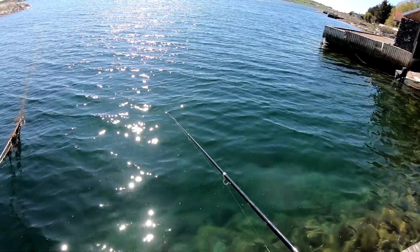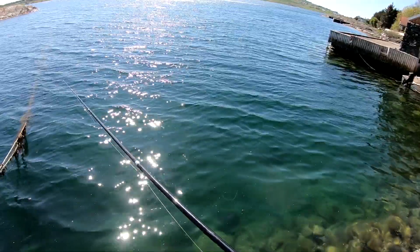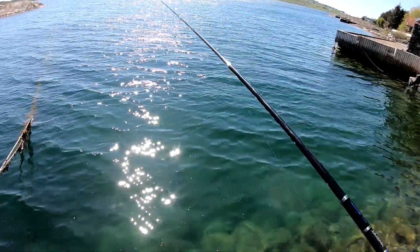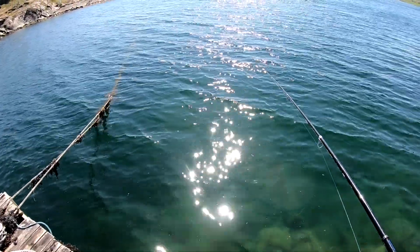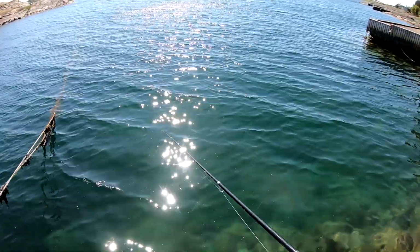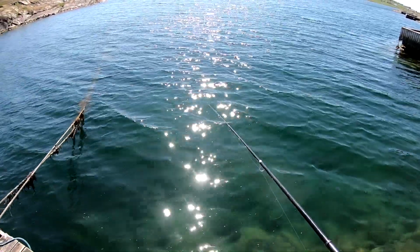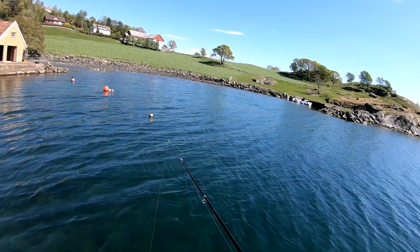So it hit low tide and I just could not seem to catch anything for quite a while. I tried fishing all around the docks in this area. I tried with shrimp, I tried with this, tried with that, had a rod with bait out while I was trying to actively fish, and nothing even touched the bait. So for some reason, no interest at the low tide point.